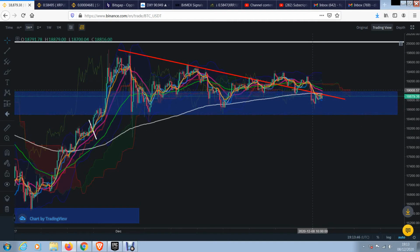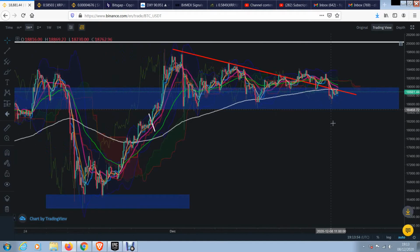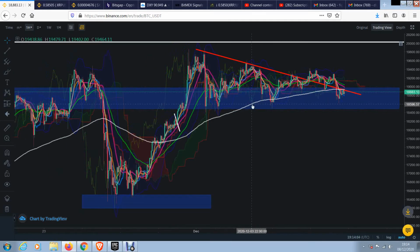What I'm looking at now is on the hourly chart, we've got a green 50 exponential moving average, we've got a white 200 exponential moving average, and these two basically are very common in dictating the next direction to come. Now they're both lagging indicators, which basically means they don't lead you into any direction. What they do is they direct you into a continued direction.